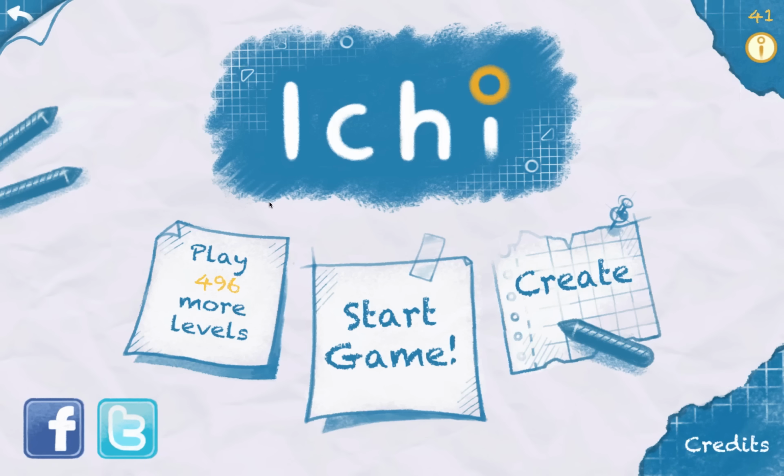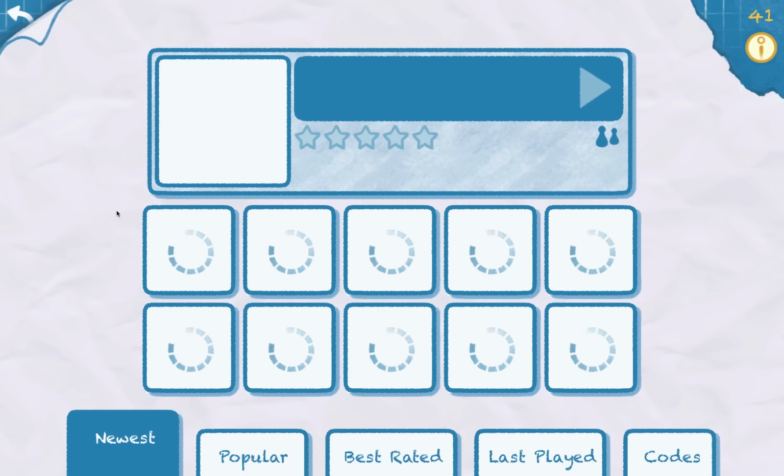So let's go and see. Since I've been playing, a few levels have gone up. Some other people have created them, so that's cool that people are playing it and using it. However, it's loading, so let's give it a couple seconds. I want this to load. I don't know. It was loading earlier for me. Something funky's going on. Maybe their servers are experiencing high traffic.